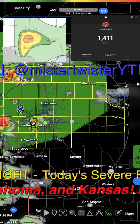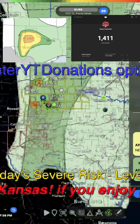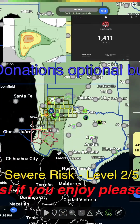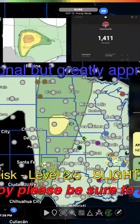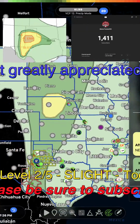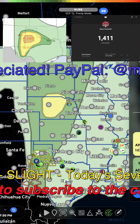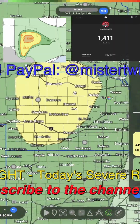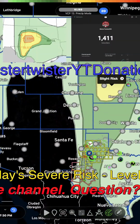Maybe we'll see them at a 5%. I'm not quite sure what they're going to do. And then on day 3, we have a much larger marginal risk stretching from the Texas-Mexico border all the way up to the Canada border. That is a huge, very long marginal risk. And then a slight risk for central Nebraska and southern South Dakota. So that's day 3, that's Sunday.